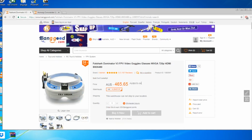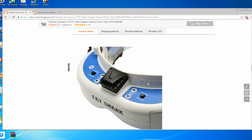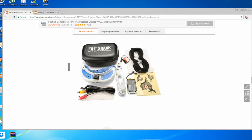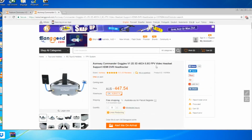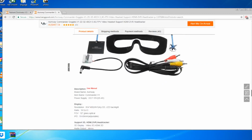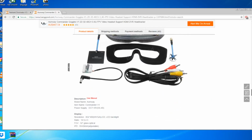With the Fat Shark Dominator V3, it comes with the battery and the battery charger cable, and also this HDMI cable, because this has HDMI input. Whereas the Aomway Commander doesn't come with a battery, it does come with a receiver, and it doesn't come with an HDMI cable. So if you add another, say, $40 for the Fat Shark Dominator V3 to get a receiver, just a plain one like the Eachine one or the RealAC one, you install that, and you also put another $40 for the Aomway Commander for a battery, the difference is still $20.